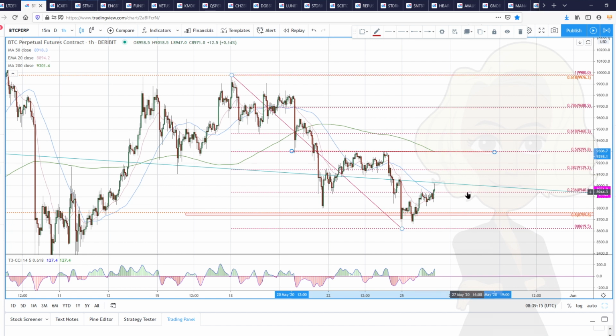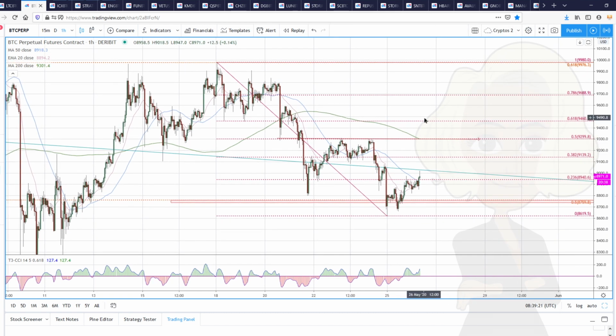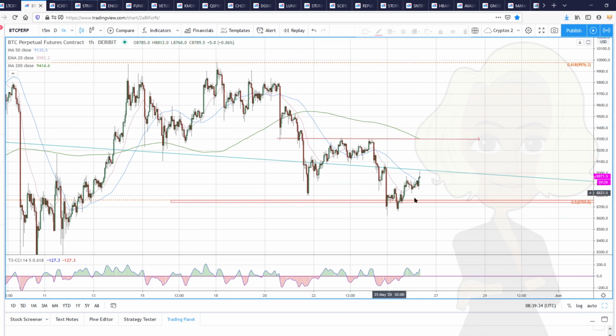If we stall there and roll over, we're still making a base potentially, and we could still go lower. But if we get above there, I think we can start getting optimistic that this correction may be over. Never a sure thing.